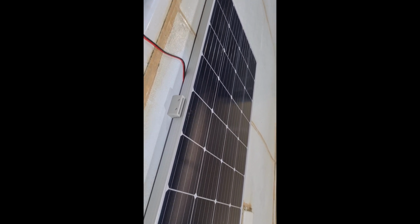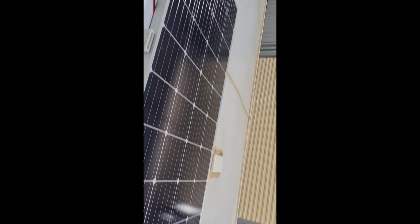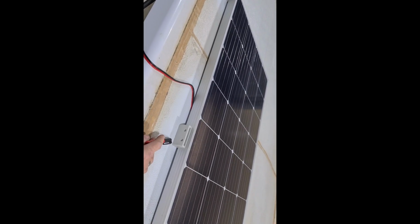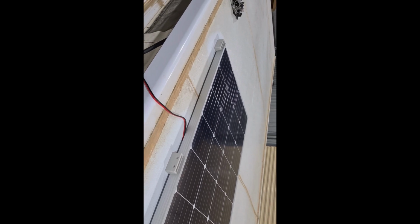So I'm just gonna measure this up, make sure it's even, and I'm gonna mark around these where they need to go, and then I'll take this off, put these back on where they need to go, and then sit this in it. Okay, all right, I'll do that now.